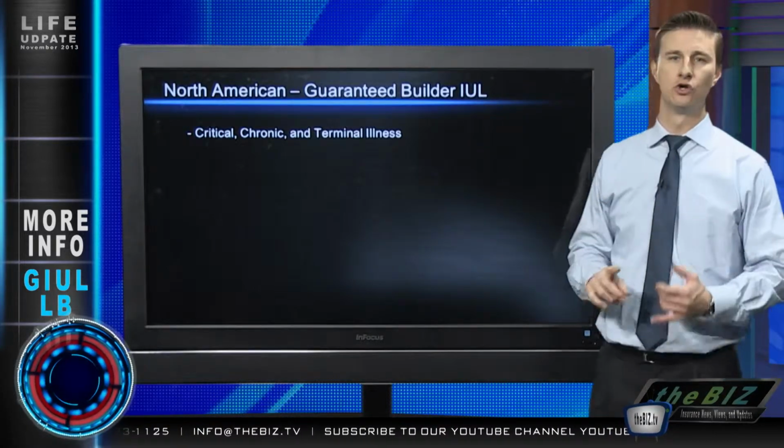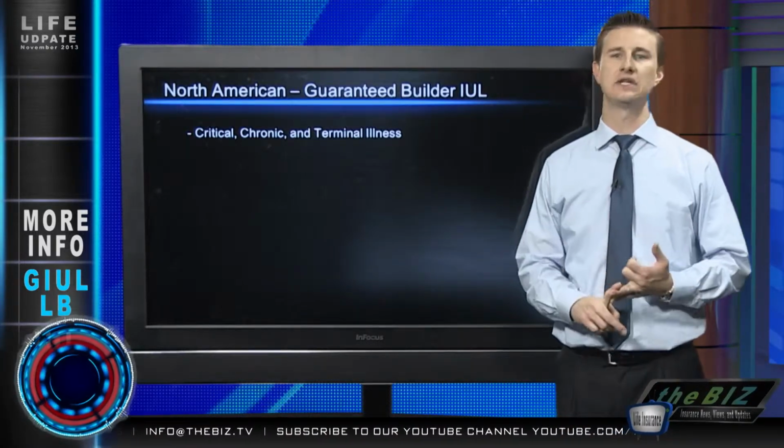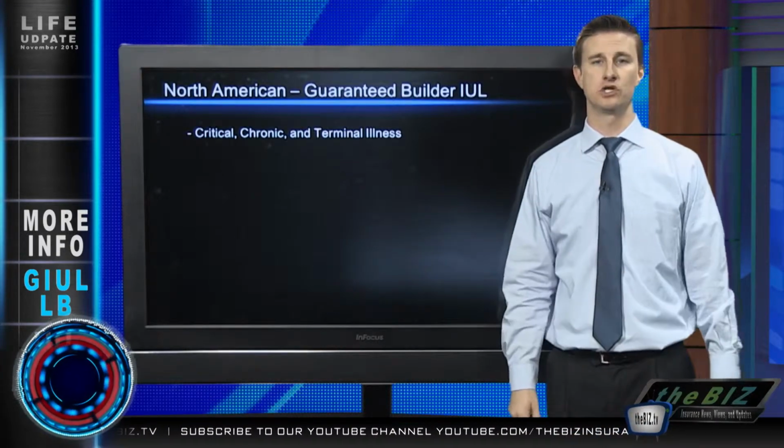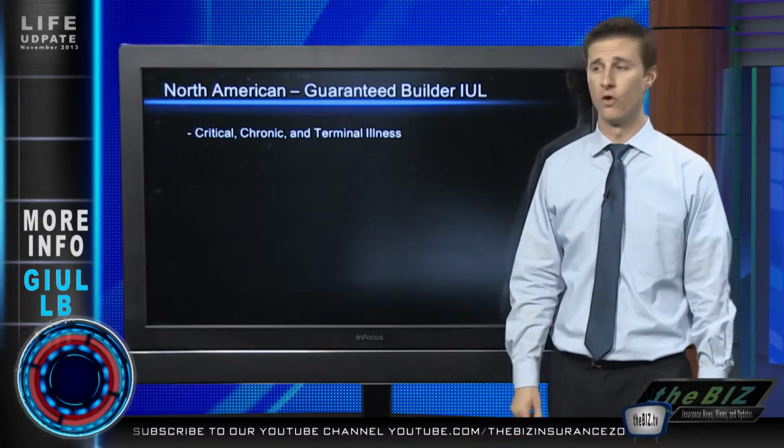When you're running quotes and you're looking at Guaranteed Universal Life or anything to age 100, make sure you're also looking at Guaranteed Index ULs. The cash accumulation could be something that makes the client really decide they want to move forward.